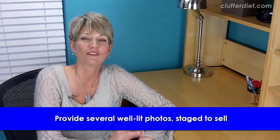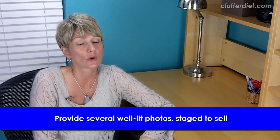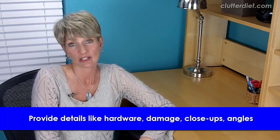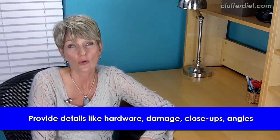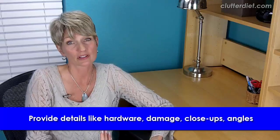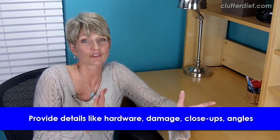So take away little family photos and things from the picture. And you want to provide any pictures of details that the buyer might be interested in. So any of the drawer hardware or any damage actually would be great to show, not only because you're just an honest person, but because that helps the buyer make their decision and understand the pricing better. You can show the item from several different angles, and you also want to provide the dimensions. This is very important if they're going to decide how it fits in their space.